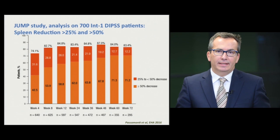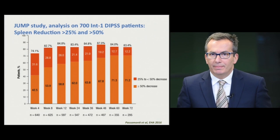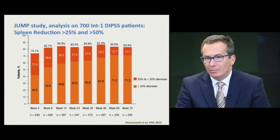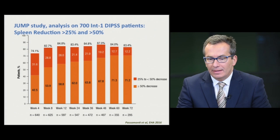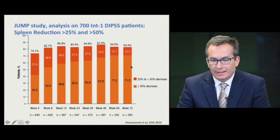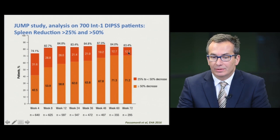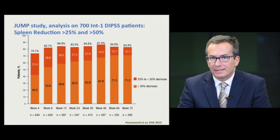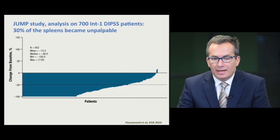This is a different analysis. In this analysis, we consider intermediate 1 patients according to the DIPSS, and it's more or less very similar. The number of patients is of course higher. The response rate at week 72 was large: 71% of the patients obtained more than 50% reduction of the spleen, and 82% obtained more than 25% reduction of the spleen. The rate of spleens that became unpalpable is 30%.